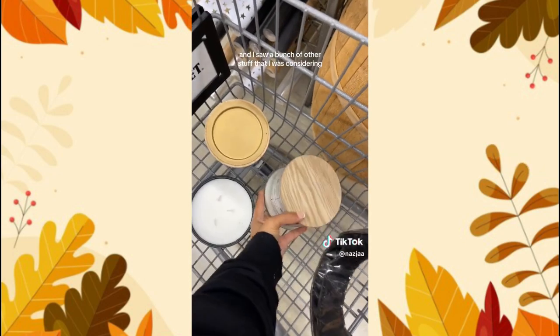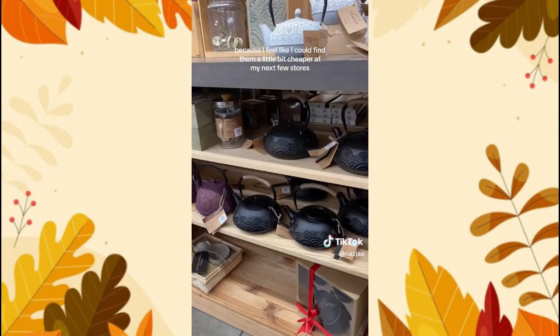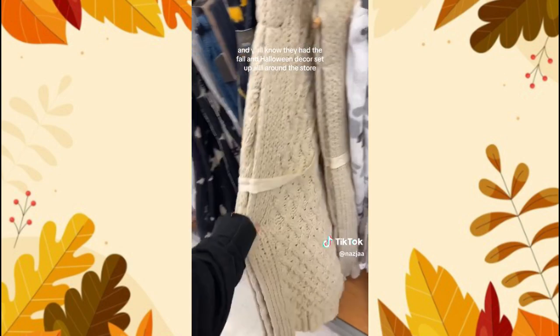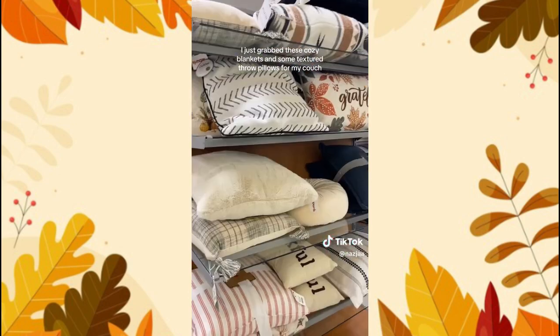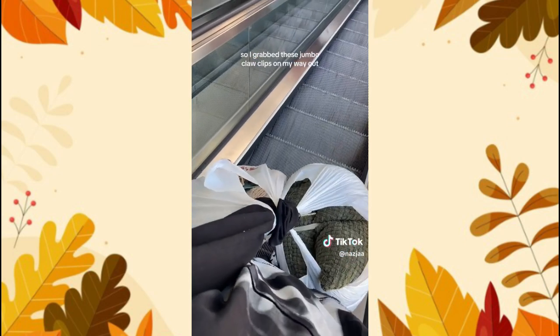I just grabbed a few candles that smelled so good and I saw a bunch of other stuff that I was considering, but I decided not to get because I feel like I could find them a little bit cheaper at my next few stores. My next stop was TJ Maxx and y'all know they had the fall and Halloween decor set up all around the store. I just grabbed these cozy blankets and some textured throw pillows for my couch, and the checkout aisle always gets me, so I grabbed these jumbo claw clips on my way out.